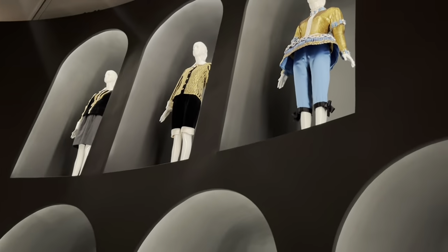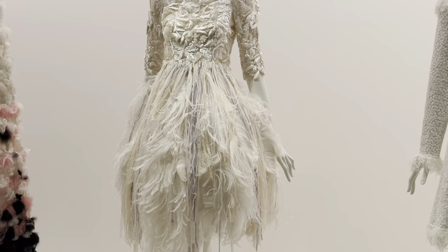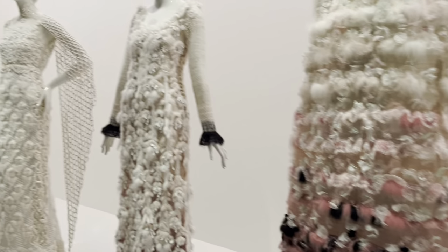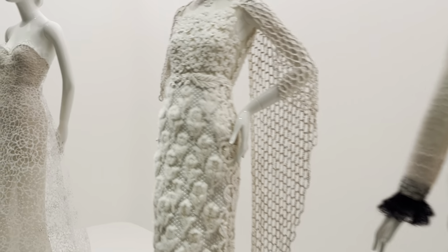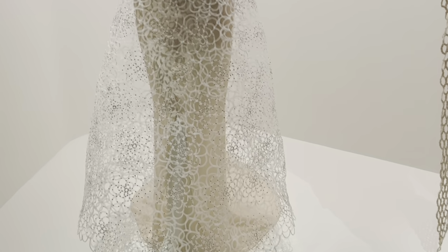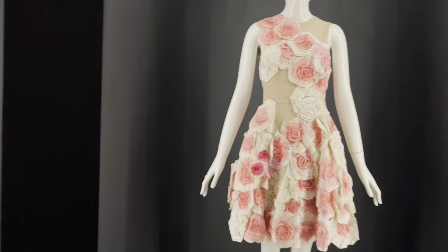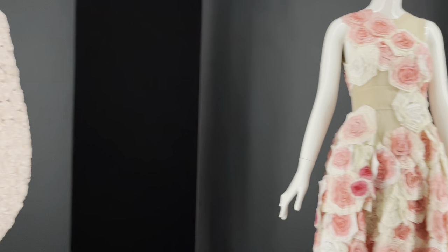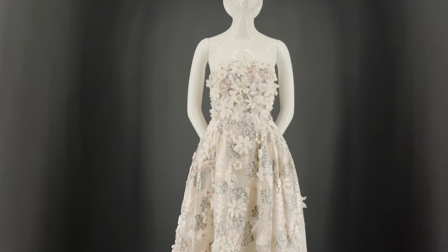Let's see if Karl Lagerfeld has any Barbie-worthy outfits in the exhibition in the Met. Now we are getting closer to the Barbie outfit. Step back.